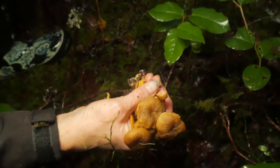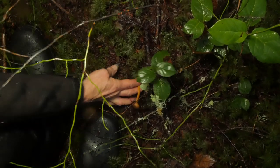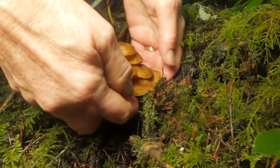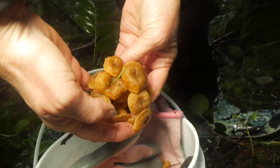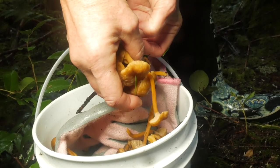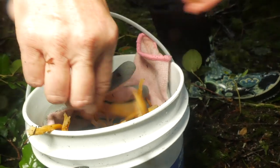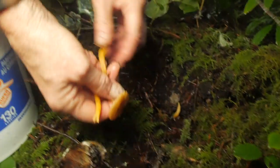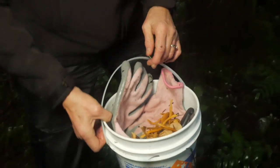Beautiful. Don't move. I can't even move. There's so many around me. Wow. Nice. Wow. Those are very nice. Mm-hmm. Yeah, you can't not take them. Yeah. And just walk away. That's right? Great. Yeah. Pretty sweet. Very sweet. That's quite a bucket you have there now.